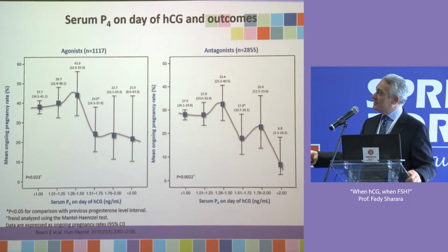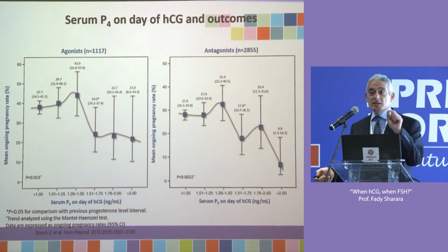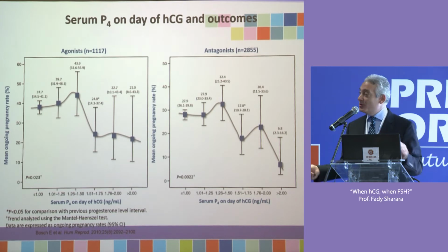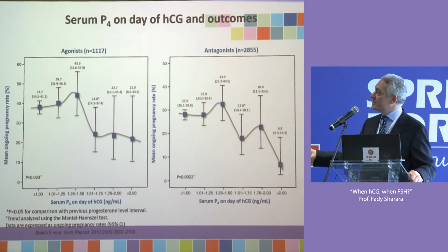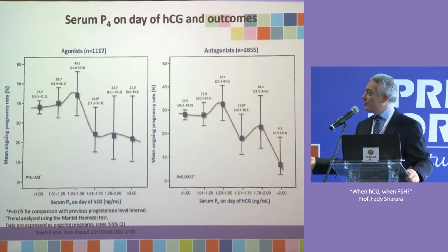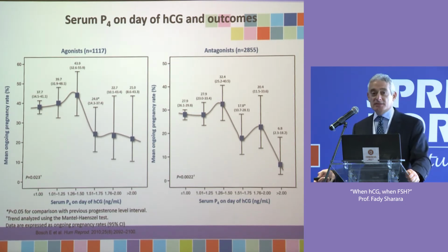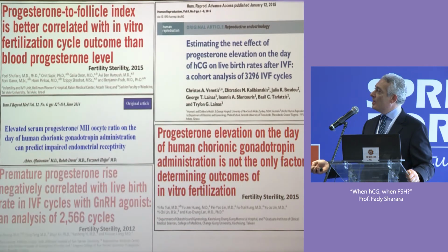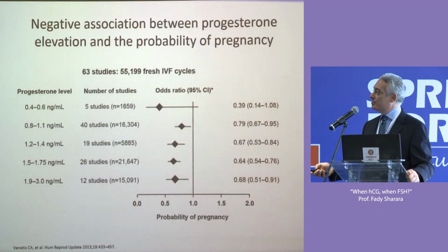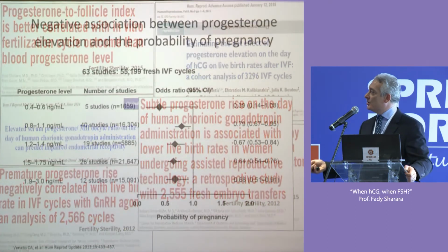And again, this is Ernesto's data looking at agonist versus antagonist. Once you exceed 1.5, the pregnancy rate substantially drops, but it's not zero. Okay? It's not zero. It drops in agonist to about 20%. In antagonist, it seems the endometrium is more dysynchronous than in agonist cycles, and the chance for pregnancy when it exceeds 2 is about 6.8. And since then, multiple papers have been published to show this negative effect of progesterone rise on pregnancy rates.